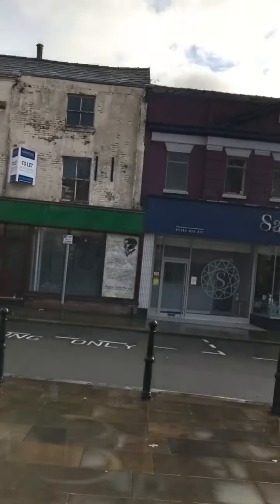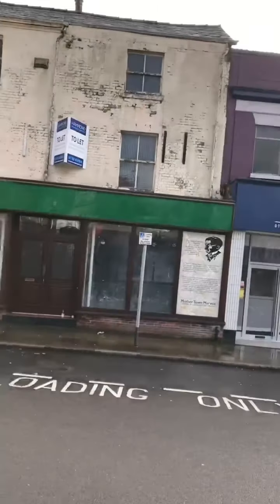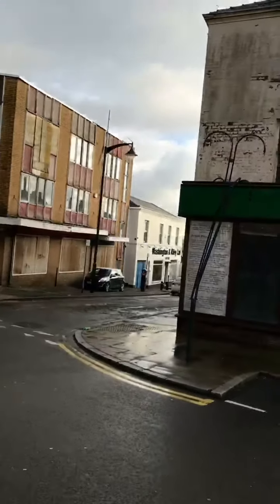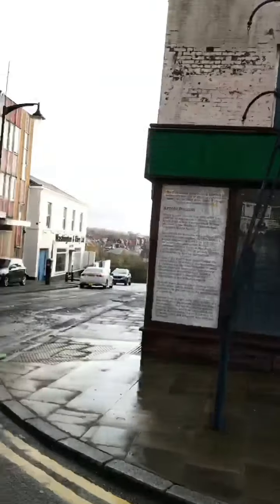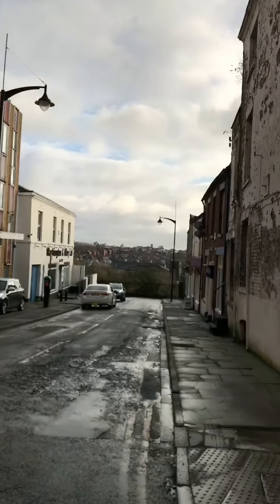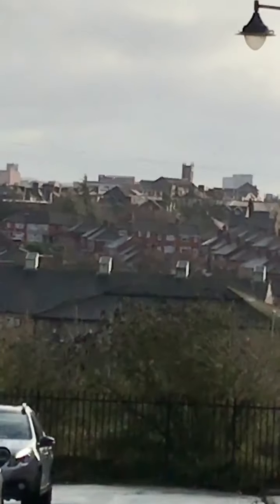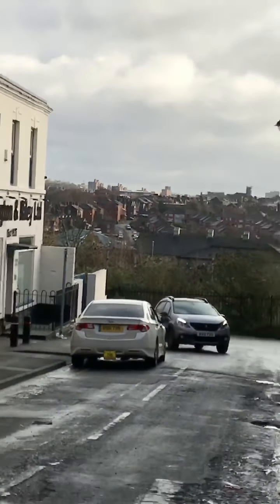I was just going to show you down this street before I go meet my lift. Just trying to pace the time. Yeah, you can't really call it a shopping town. It's like a lot of towns, all the retail's gone. It's just lots of nice buildings. There's Hanley in the distance. You can see Hanley there. That's the town where I live over there.